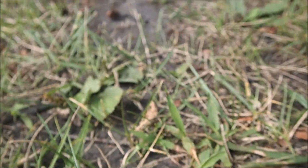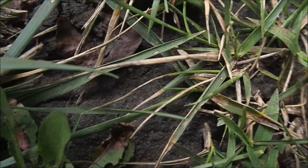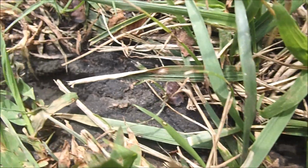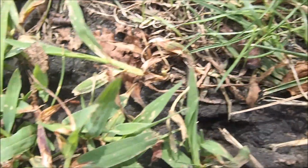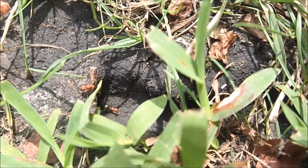So these Formica have a foraging trail. They actually dug into the ground here. It's not super active, but it's definitely a trail made by them. It's really neat to see.